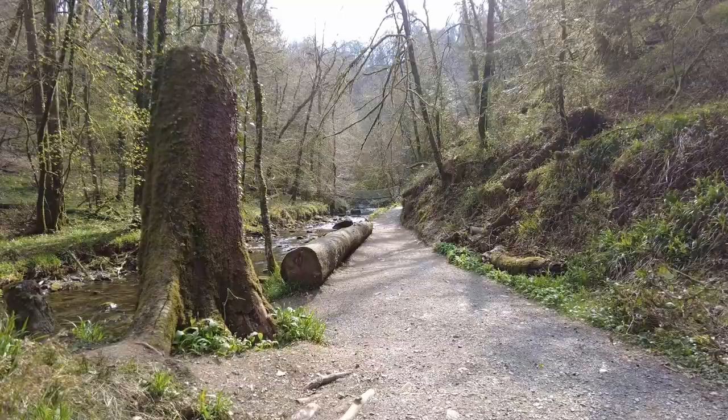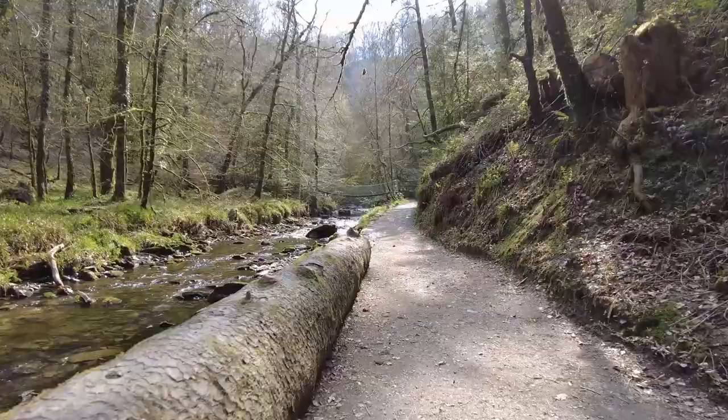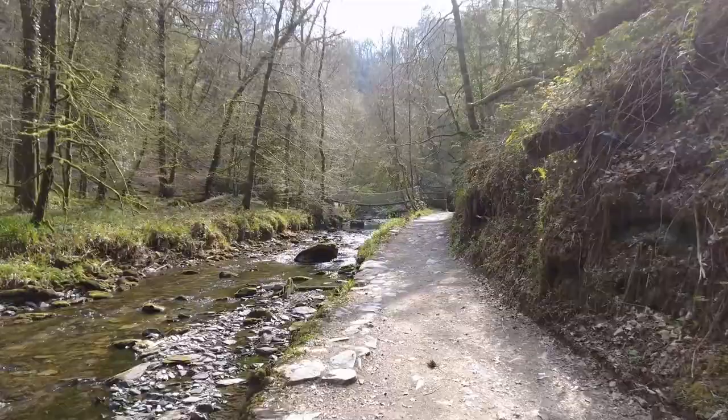Well, it looks like we're heading for a rope bridge here. And here's a massive piece of timber which makes a nice kind of guardrail. Really quite close to the river now.